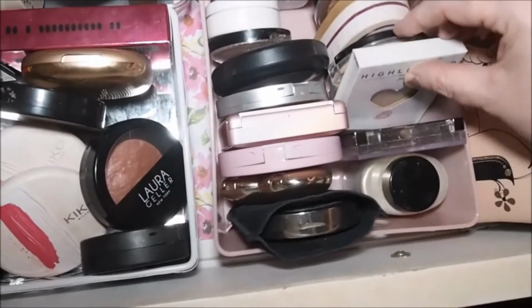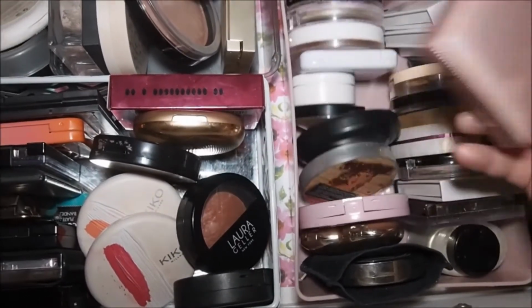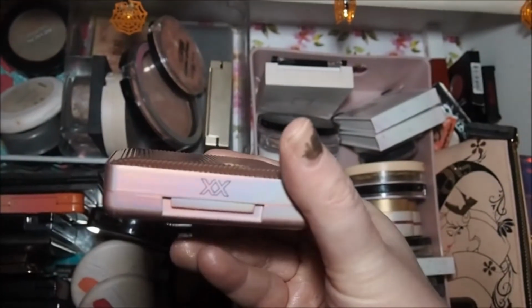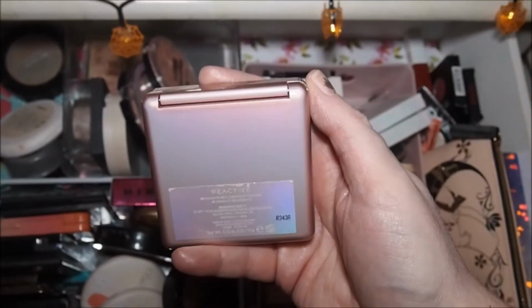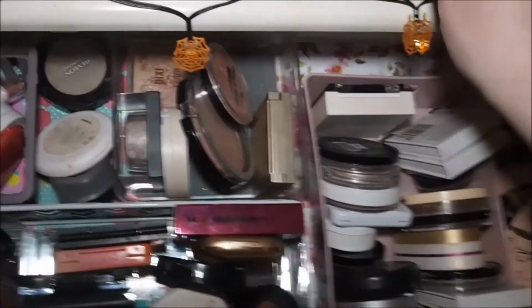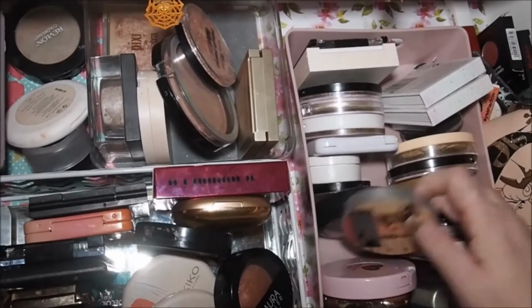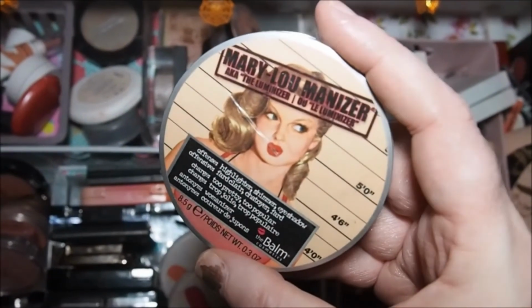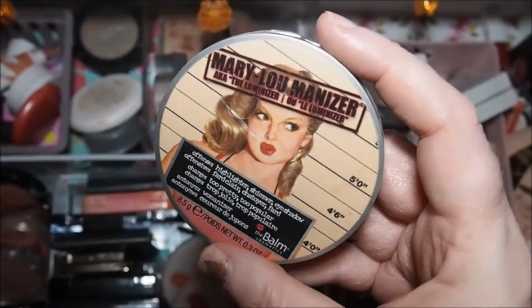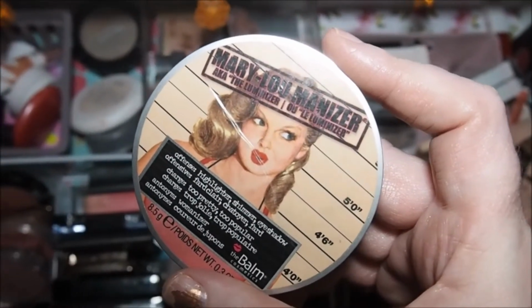Highlighters. What do I want to use? I've not used this one for a bit, and I was going to use that last week, so let's pull the XX Revolution out in the shade Reactive. So that's one. And I was in TK Maxx. Like I said, I've just done a haul. I was in TK Maxx and I was going to get the Becca Moonstone, but it is so similar to Mary Lou in my opinion, so I think I'm going to pull that one out.